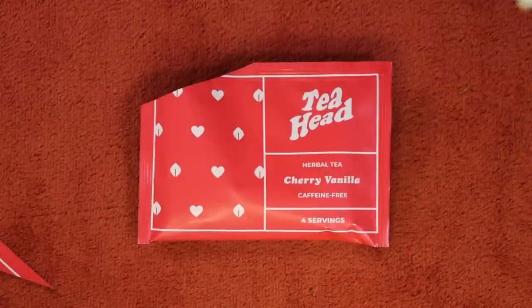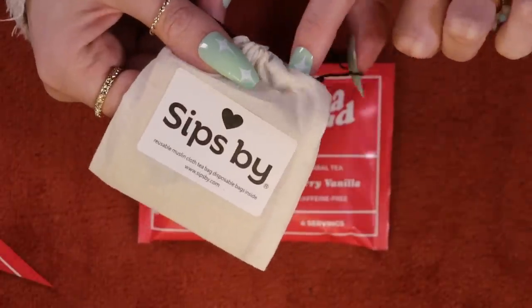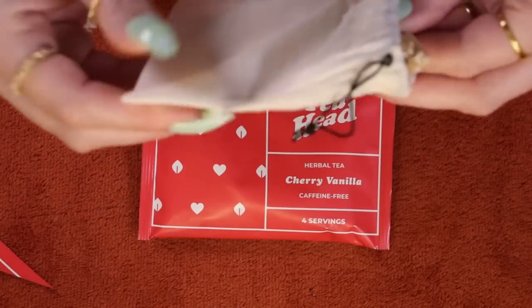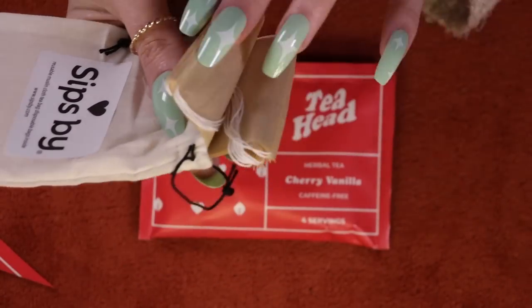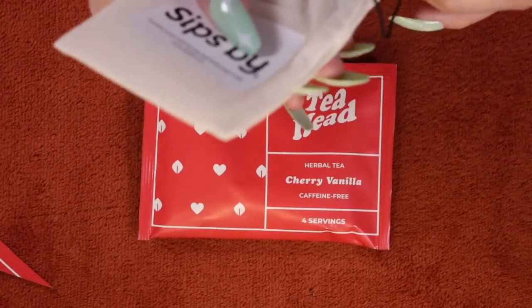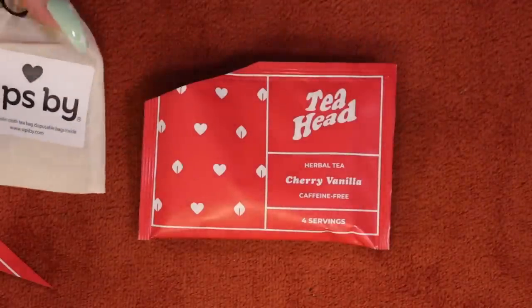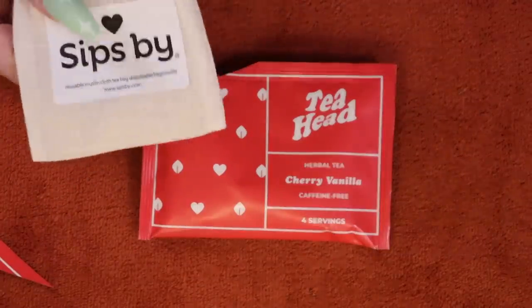So as it is a loose leaf, we have the reusable muslin cloth tea bag with the disposable bags inside. Enough for this and the next tea that they have provided, which is just perfect. It's very convenient, I guess, because obviously loose leaf tea is not as convenient. This is perfect.